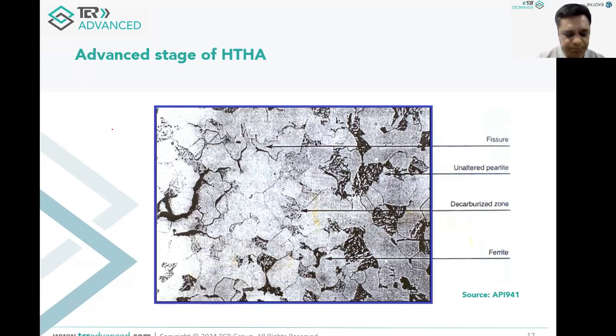In this region, we can say over here, these are the cracks, fissures. We can see these are the fissures. These are the cracks. Now they have become visible in the microstructure, so they are still at a micro level. If we consider this to be something like 100x in magnification, this width is a few micrometers wide. It's not visible by our eye, but it is visible in the microscope.